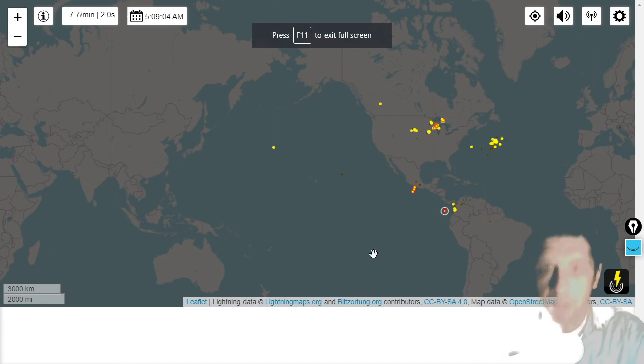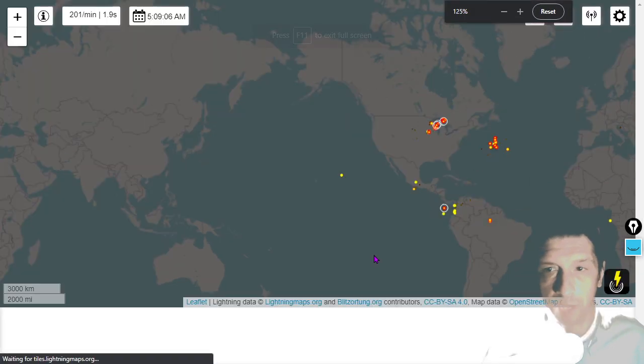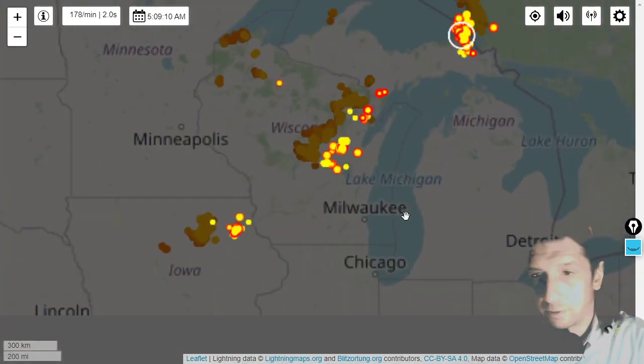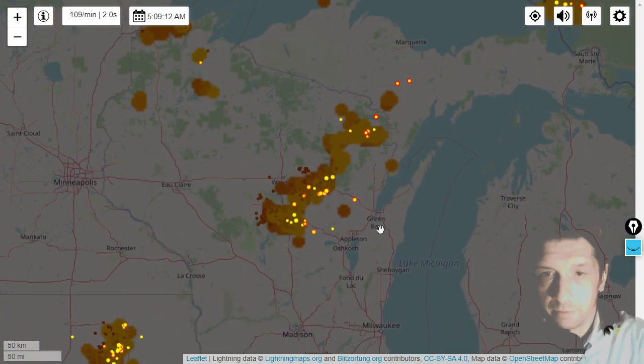And next, looking at a real-time lightning map. I like to use lightningmaps.org when I hear thunder. It helps me to convince my foes that I'm Thor and that I'm causing the thunder.